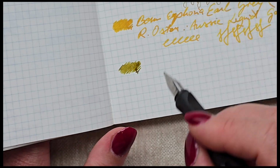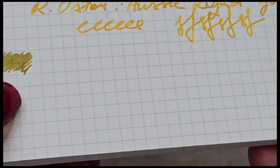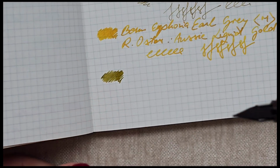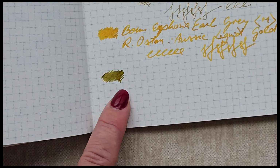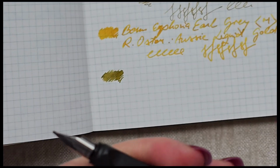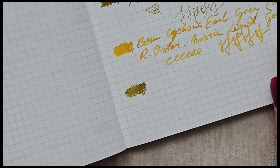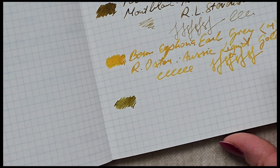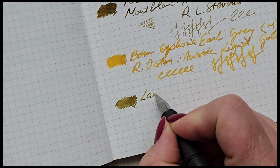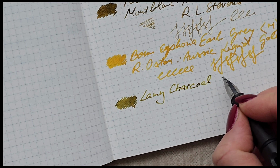This is Ferris Wheel Press ink and this Lamy charcoal pen. And this is the ink. It's still wet now. It's a rose gold shimmer and this olivey greenish color. The ink is called Queen and Castle. I don't know from which year it is. I bought it a year and a half ago. So this is Lamy charcoal.